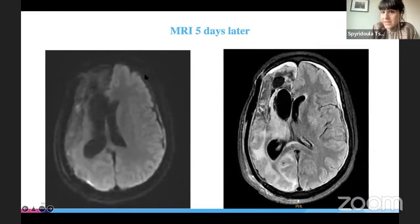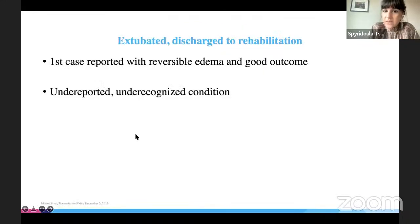And then, happily for everyone, about 5 days later, that's her DWI MRI. She has no new stroke. And on the T2 FLAIR, she has just minimal edema left, but the other hemisphere is perfect and there is no new stroke. And our patient, about 6 days later, got extubated and discharged to rehab. And this is actually the first case reported in the literature that had reversible edema. So the initial interpretation of a stroke was wrong, it wasn't a stroke, it's the malignant edema as described. It's the first time a reversible case with a very good outcome has been reported.